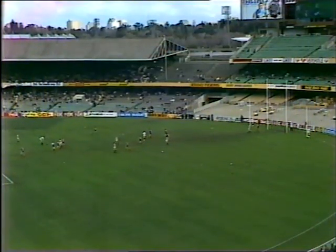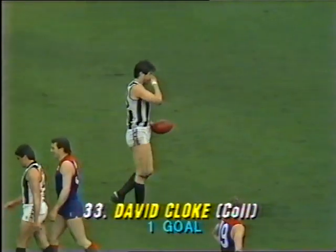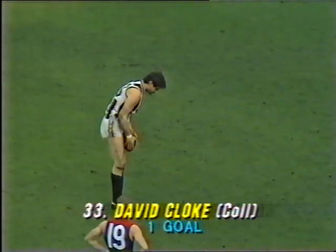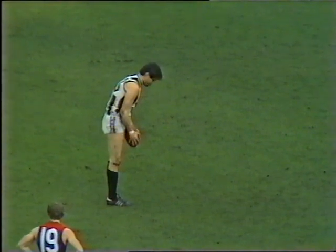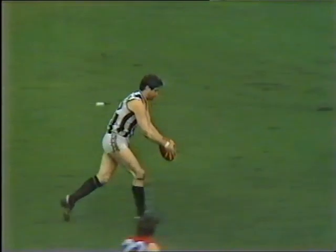And of course, he's only about 15 to 20 metres out from goal, directly in front. And a chance for his second goal. First mark resulted in the goal. In fact, he's a little bit closer in this time. Got an awkward kicking style, Cloak, but usually pretty effective close in.